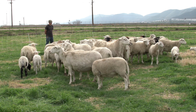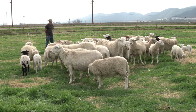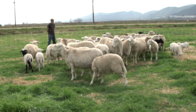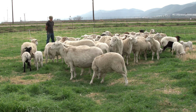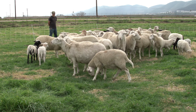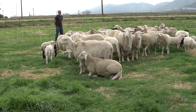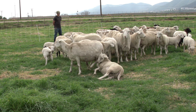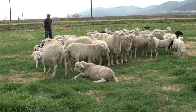The other cool thing about following nature's lead is that you get to reap the benefits of that too, which is a lot less work in certain ways. So the way that we do our lambing program, we leave a male in with the females. It's kind of weird, but one male can technically service 40 females. We come out in the morning, there's lambs on the ground, and we don't touch them.